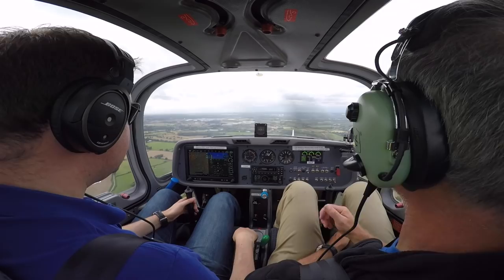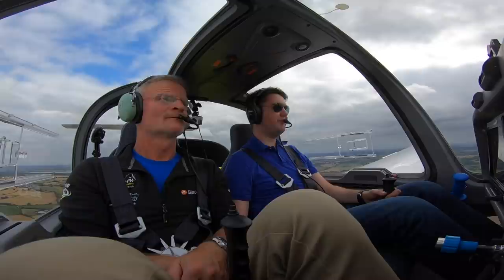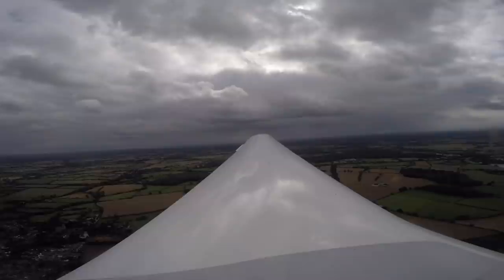Copy. In which case, the go-round is without the air brakes, because you can close the air brakes, so max continuous is more than sufficient to go round. Copy. Common traffic, Delta Oscar at 3. Scrub 109, joining left base, runway 23, touch and go.